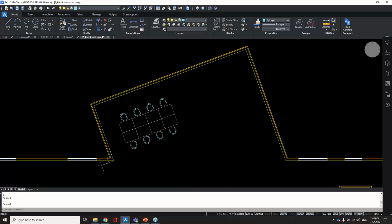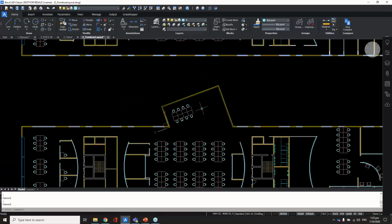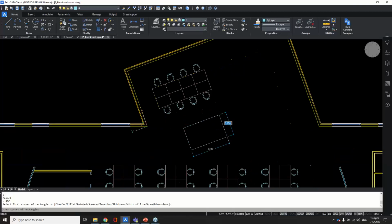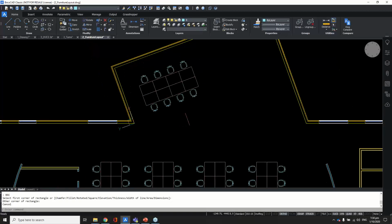Something is happening to my mouse here. It's blinking. Okay, great. Something went wrong with the mouse.